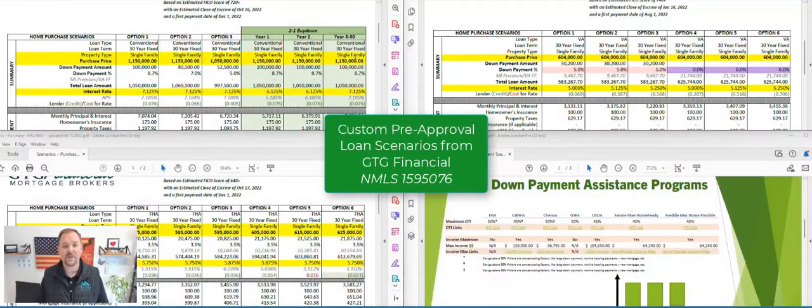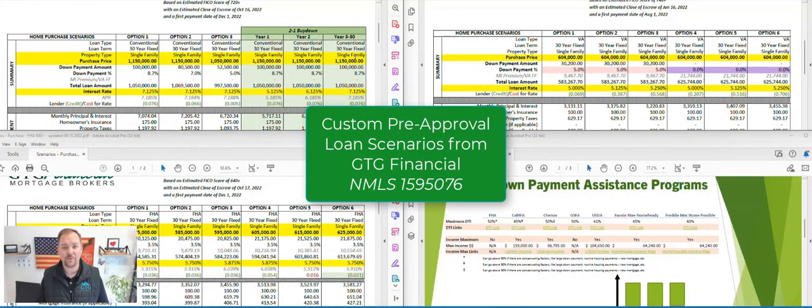Let's talk about the pre-approval process, what's all entailed with getting pre-approved, and how we figure out what the best loan product is for you.